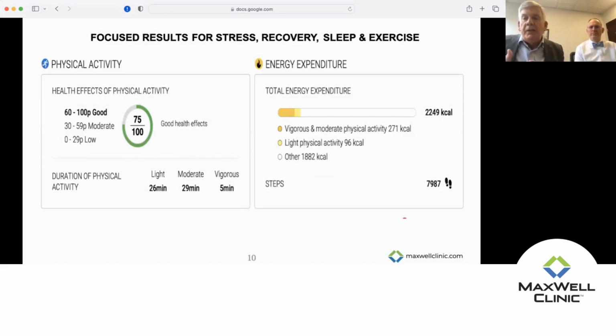We have you wear the measuring device for the entire time. You change the electrodes at least once a day, but except when you are swimming, taking a bath, or in the shower, you leave the monitoring device on, and you just can't get it wet. But normal exercise and sweat from exercise is fine, because we want to see how much physical activity you're getting, how much light, moderate, and vigorous, and what the health effects are from the amount of activity that you're doing. It also gives you a measure of energy expenditure for that day.